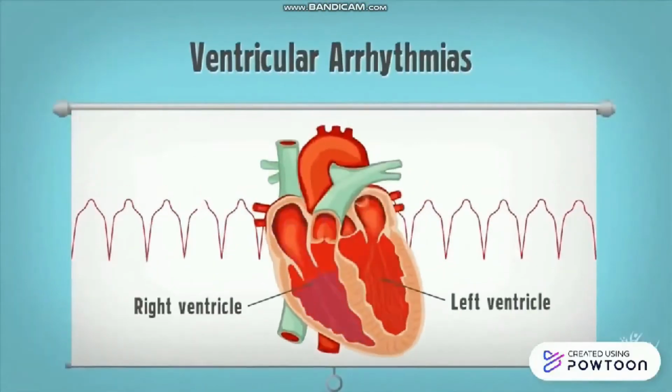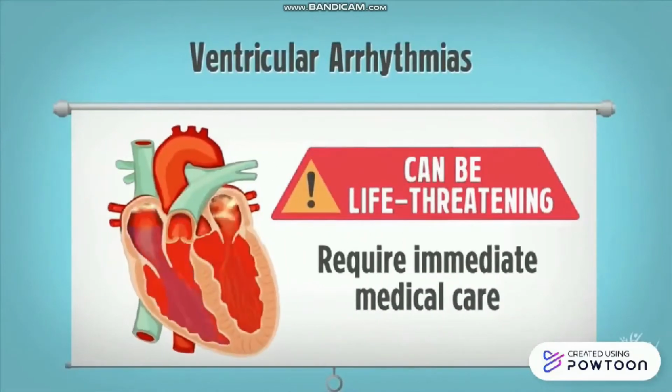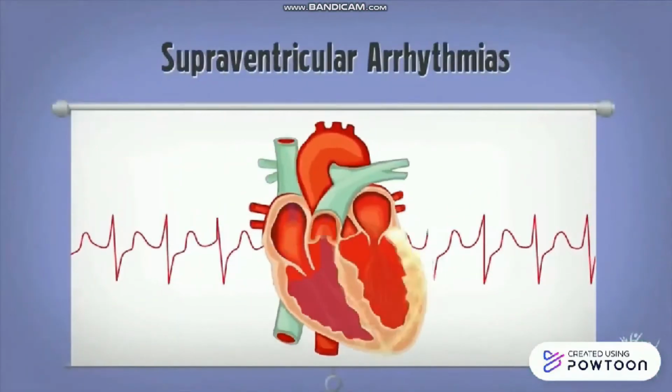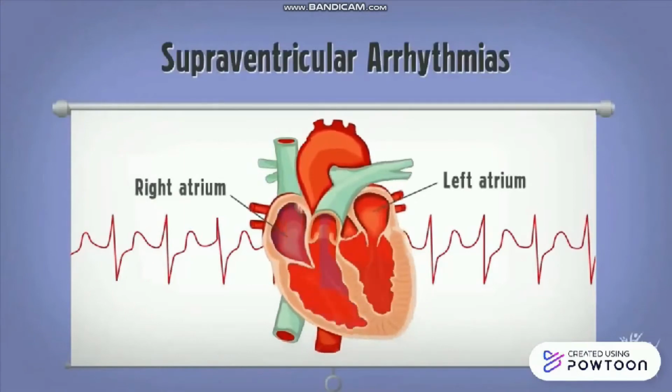Ventricular arrhythmia is an irregular contraction of the heart's lower chamber. It can be life-threatening and requires immediate medical care. Lastly, supraventricular arrhythmia is an irregular contraction of the heart's upper chamber. The common supraventricular case is atrial fibrillation.